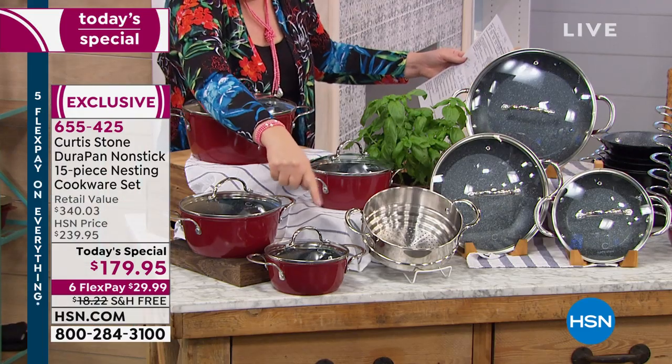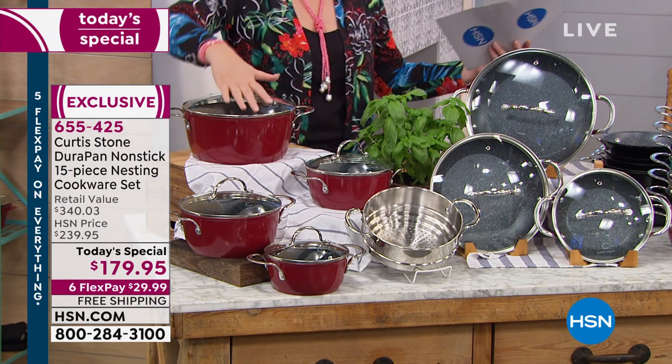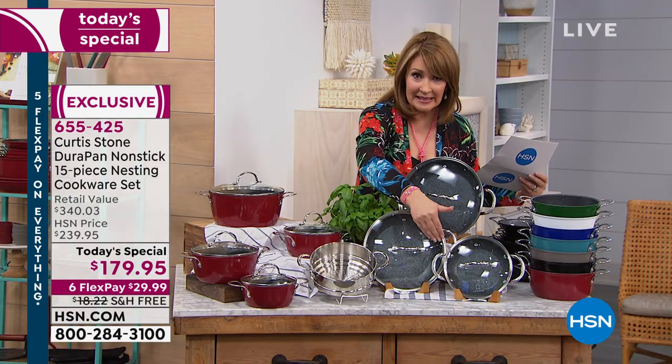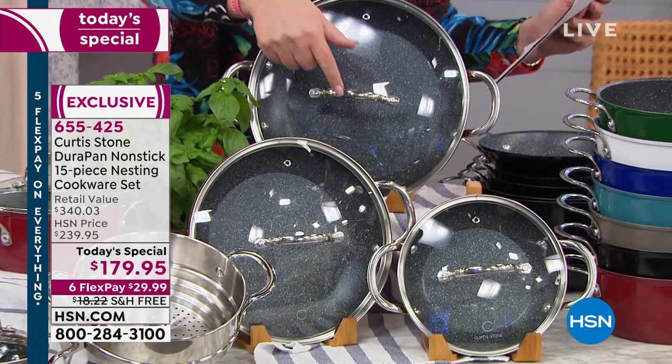You're getting, let me get you the size here, 1.3, a 2-quart, and a 2.8-quart saucepan. You get this gorgeous stock pot, that's a 4.8. Then over here, you're getting three fry pans, and they're completely stackable. You can put them in the oven, you can put them on any kind of range top, and every single pan comes with a matching lid.